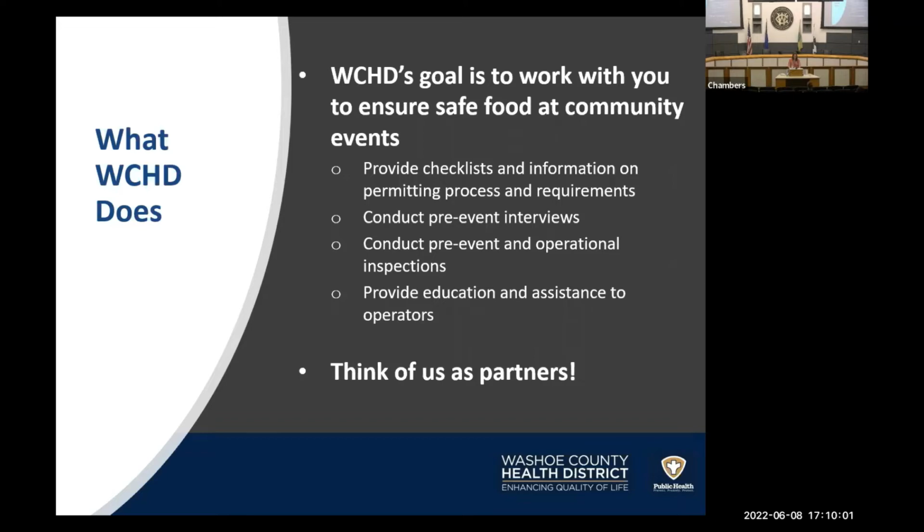We're also required to conduct health inspections for every temporary food permit that we issue. So the number of inspections for a permit depends on how many times the vendor is authorized to operate. For example, a vendor may get a permit to operate at a farmer's market for 14 dates, but they'll only see us for a couple of those dates. During the inspection and pre-event interview process, we encourage vendors to use us as a resource, and just want to remind you, we're here to help you. Next slide, please.